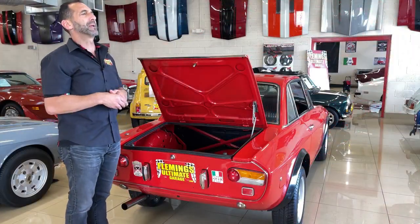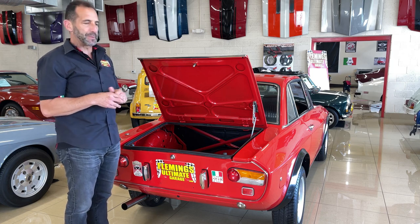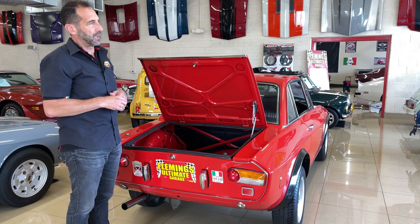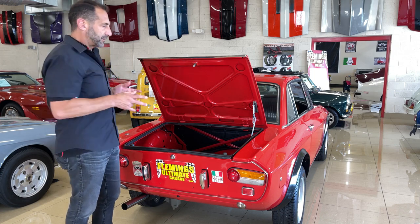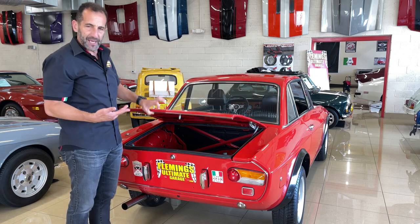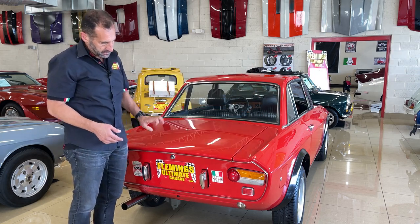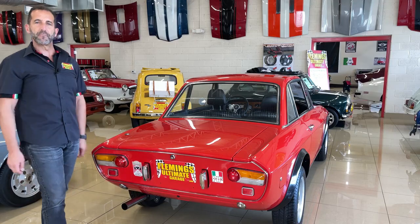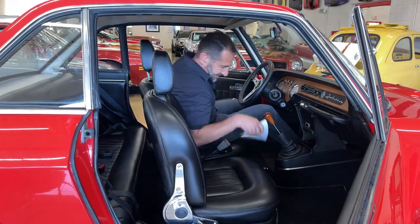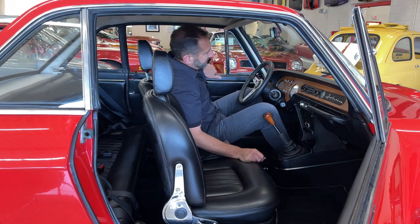You say, well, Tony, isn't a car supposed to be like that? Yes, it's supposed to be like that, but they're not all like that. You know why? Because people take shortcuts in this car here. It seems to me to be just a super solid car to start with, so it didn't require a lot of extra work. And to close the trunk, when little stuff like that works the way it's supposed to, that's a good sign.